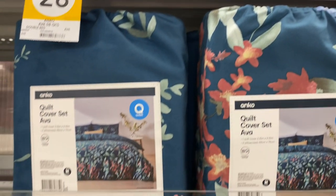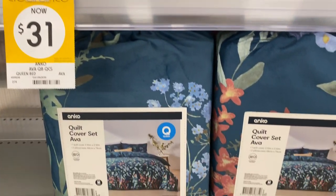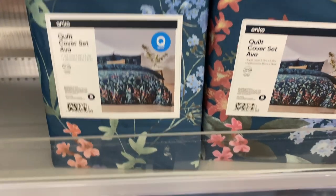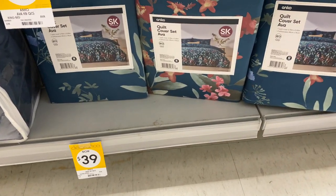And then I went into the linen section, lots of stuff on clearance here as well. So $31, like the different sizes. But everything was on special that I could see. So hopefully there's going to be lots of new stuff coming in.